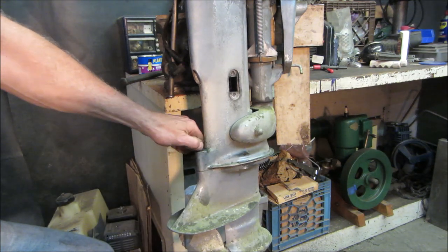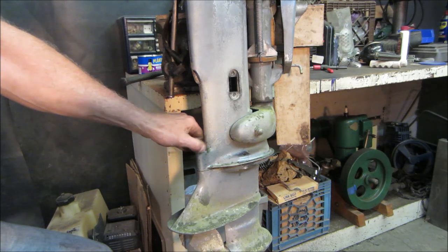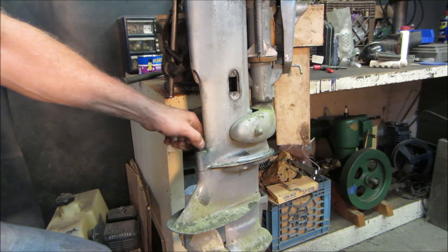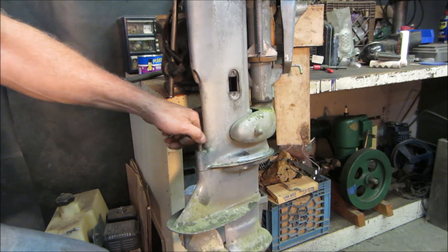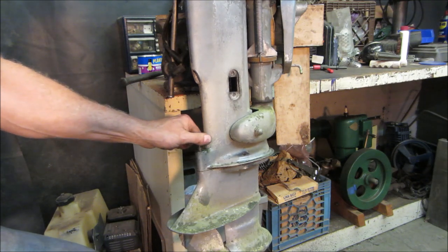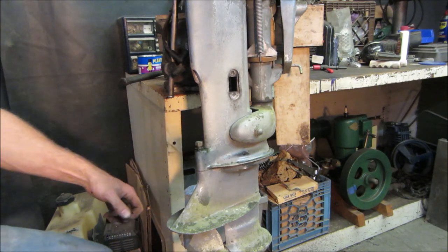And you could drill it out, barring that she's savable. I'm gonna go feed this back in a couple of threads. I'm gonna give it a whack with a hammer, see if we can get that bottom end to separate.